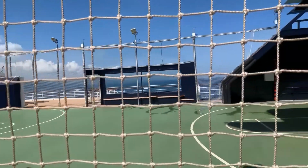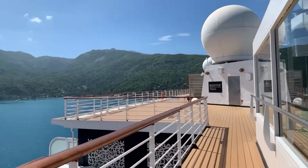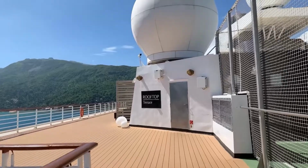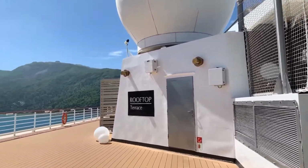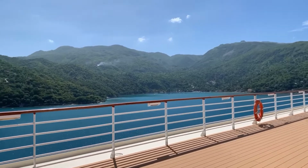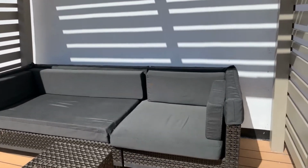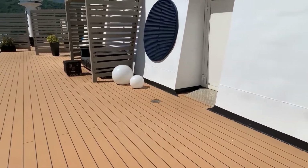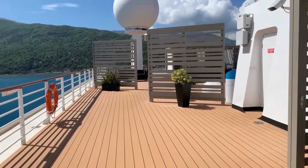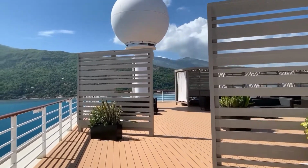We have a basketball court. It's hot. Oh, there's the other side of our view. They have these seating areas with like a pergola over them. This would be a nice place for sail away. We're coming into a port. This would be a nice view.